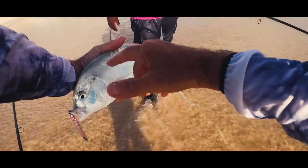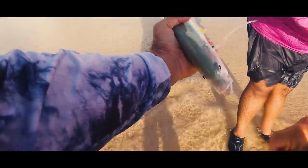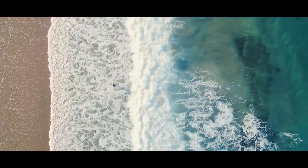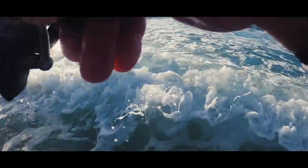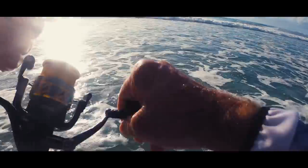Yeah, you see little green spots here on him? Yes. That's what I call it. Yeah, you can let him go. Yeah, he'll just go back. Yep, there he goes. Well done. Thanks. Good. Little one. Absolute baby.